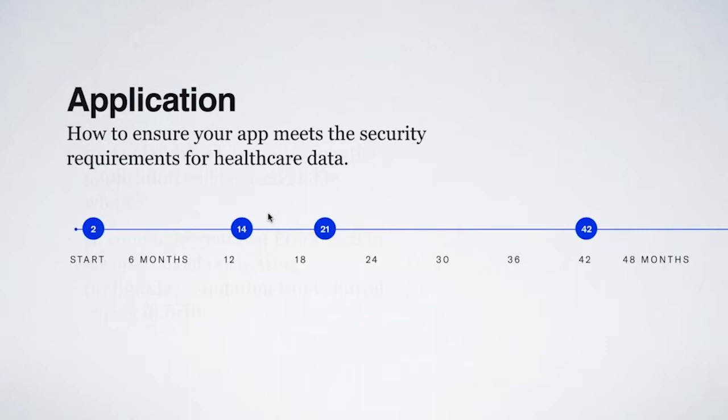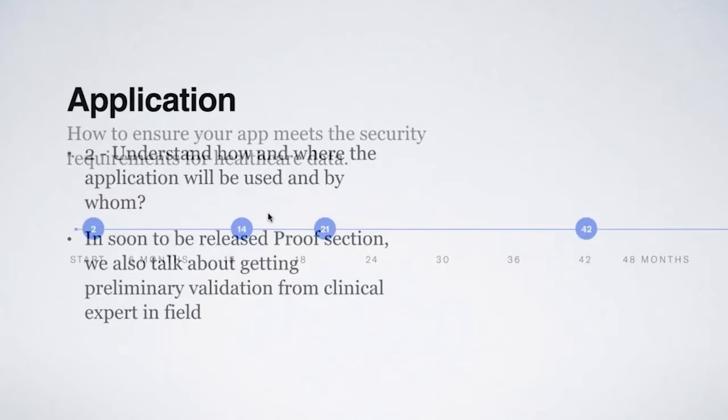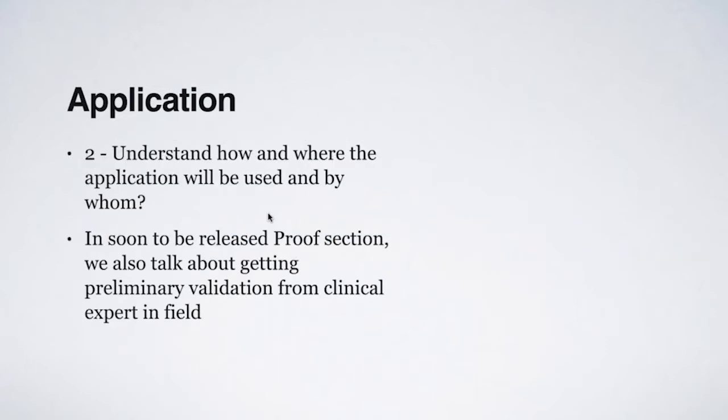And I think you can see some of that through the rise and fall of Epic, where in 2006, Epic was the most popular EHR vendor, and now in 2017, I don't think you can find quite as many people out there saying as nice things about the EHR vendors. But when we're talking about applications, we're talking about understanding how and where the application is going to be used and by whom, because that has very real ramifications from a HIPAA standpoint and how you need to design things.